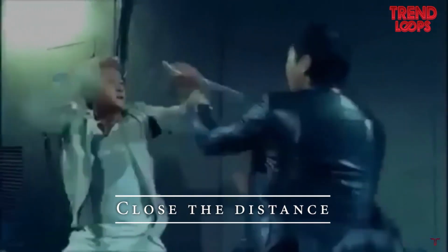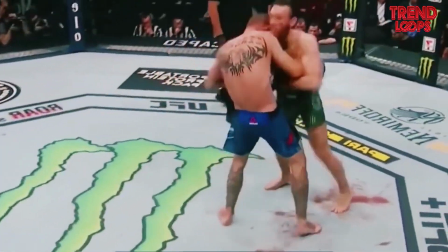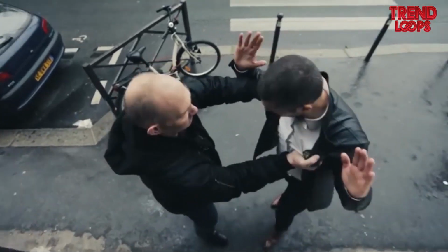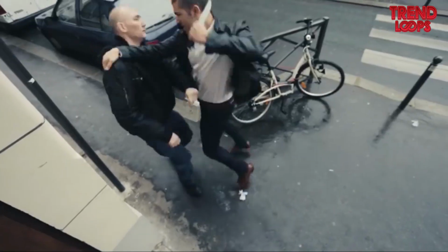6. Close the distance. In a street fight, just before the punches start rolling in, you can give your opponent enough distance so that he doesn't hit you. But if he charges towards you, it's best to approach him as well and close the distance.